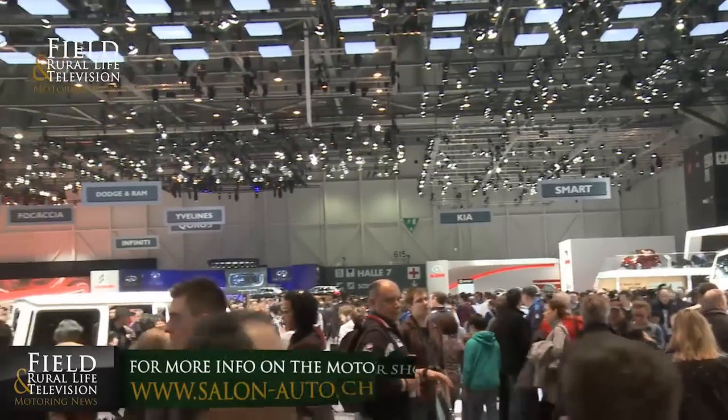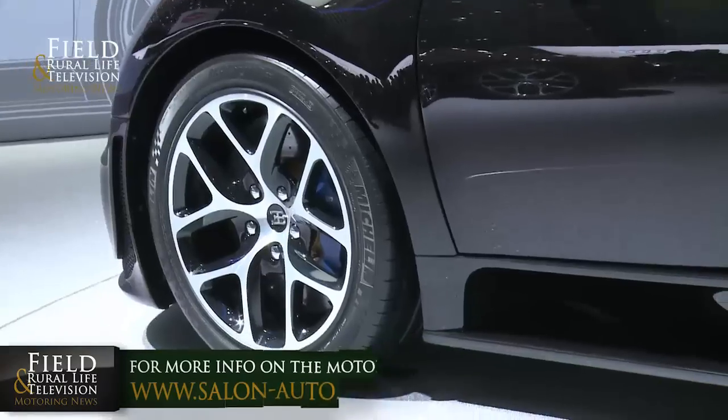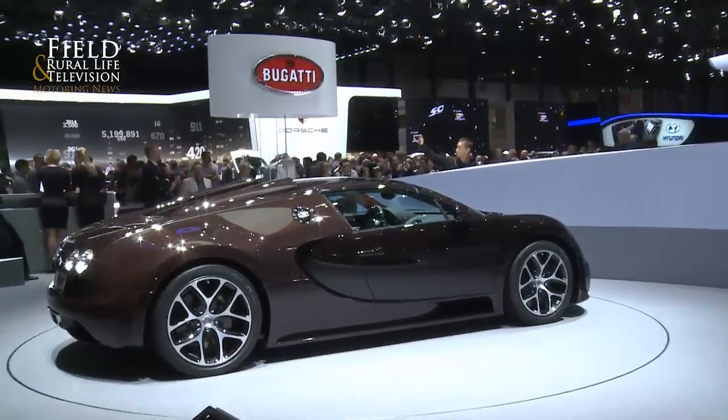This year's Geneva Motor Show is actually the 83rd edition, and 750,000 people will have walked through its doors over the last few days.